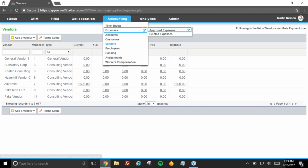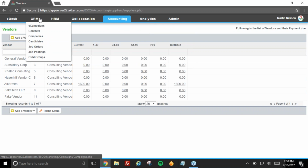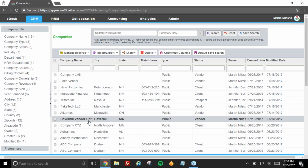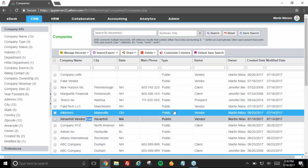And just another quick item. In the past, if you were trying to add candidates under the vendors section to contacts, if there were multiple contacts, it would always just automatically default to the first. But just to let you know, now that there is the company record in CRM companies, you should always default to the first contact. So here you'll see I have Phil Smith and William J. Test. It's now up to the user to associate it to the correct, or what would be the first contact on file. So that's just something to make note of going forward.